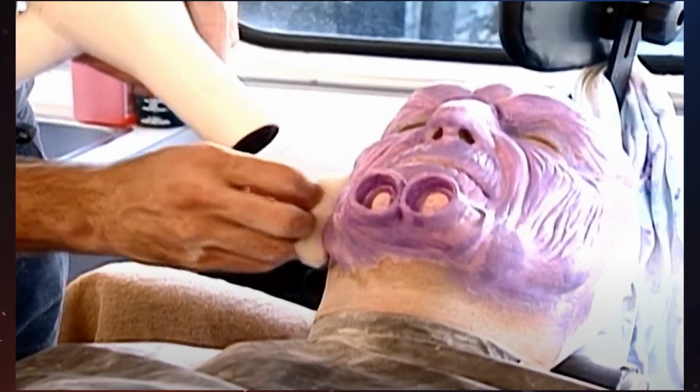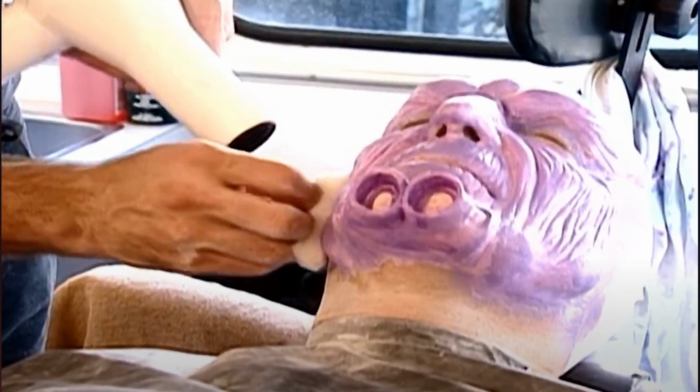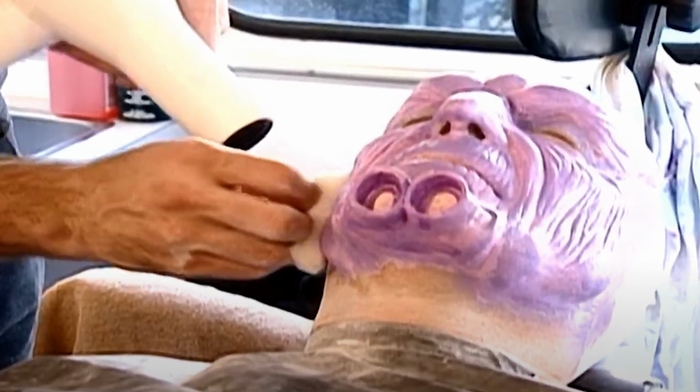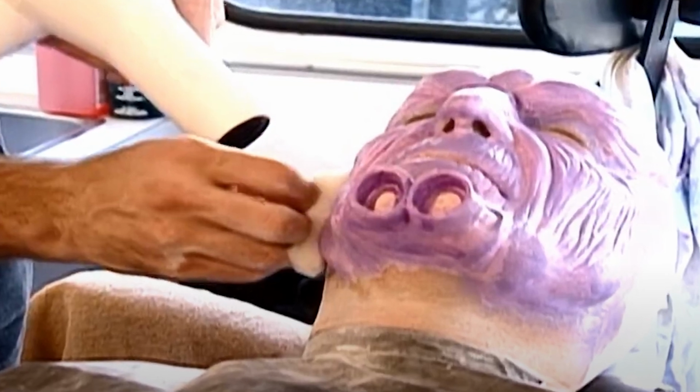We can see that the jaw part was a separate object, and then they had to put it together. It is said that the actor had to drink grape juice in order to have a purple tongue, so we guess he must still hate grape juice after drinking it so many times during the filming.